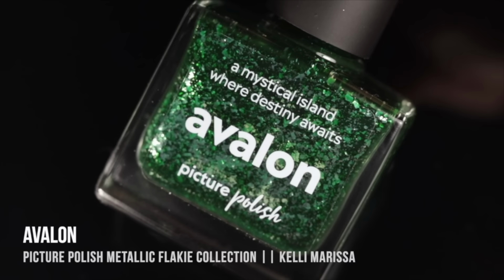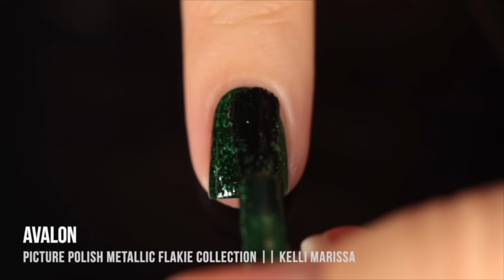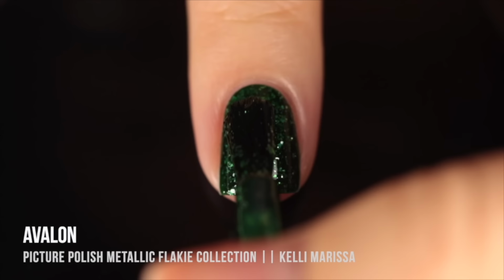This one is Avalon from Picture Polish. And this is actually a new addition to a previous collection that they had released. And it was all these really beautiful jellies that had metallic flakies. This one in particular is just this beautiful deep forest green jelly. And it is packed with different sizes and shapes of silver metallic flakies. And it just gives such a cool effect on the nails.